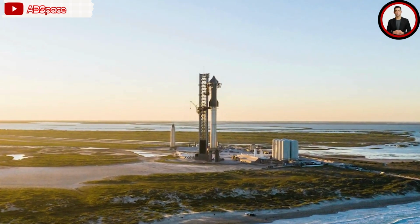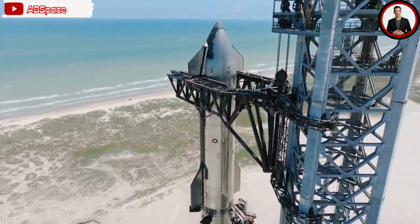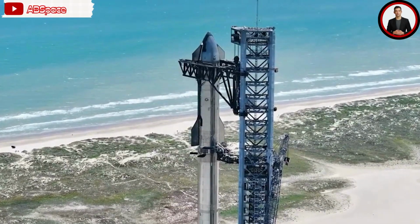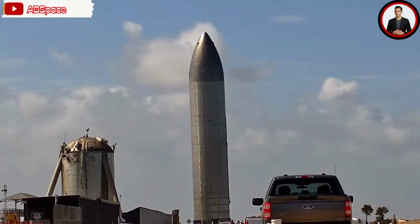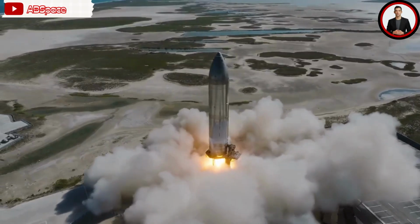This time, it did appear that Ship 25 was loaded with at least some liquid oxygen, because its engine chill venting was spotted a few times, flowing through that diverter pipe and cascading around the booster. Now, during detanking, I was surprised by this. Whoa, is it okay after that?